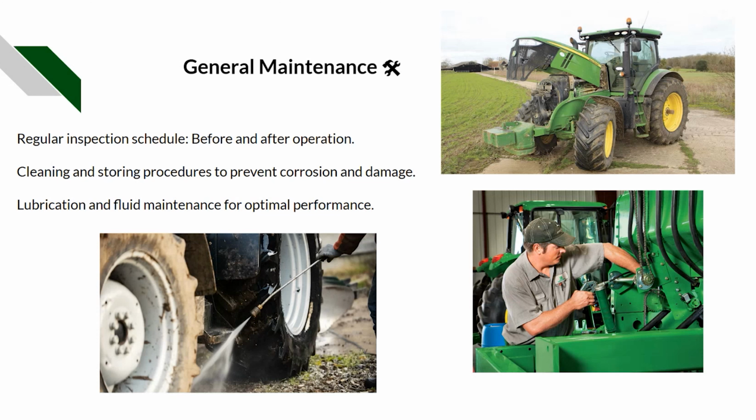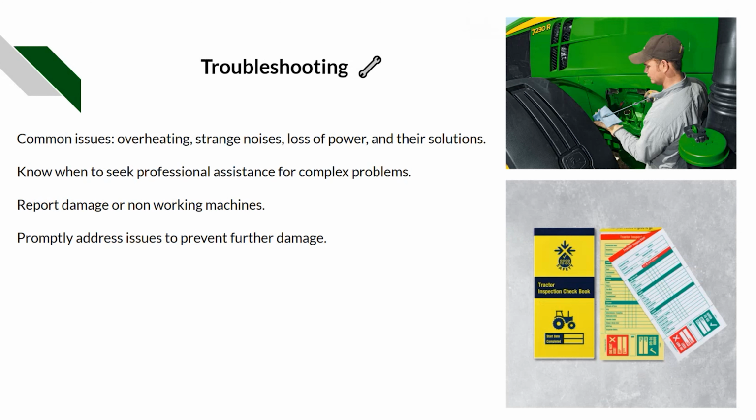Lubrication and fluid maintenance, so this is for the optimal performance of the machine, ensuring that any bearings that need to be greased are greased, so the machine's working as effectively as possible. Finally, troubleshooting. Obviously, there's lots of common issues: overheating, strange noises, loss of power. Each situation will have its own outcome dependent on what is wrong with it.